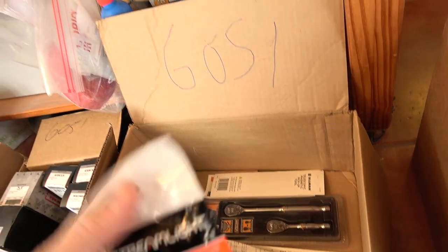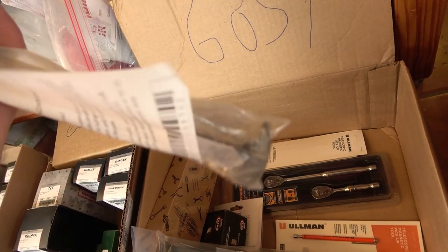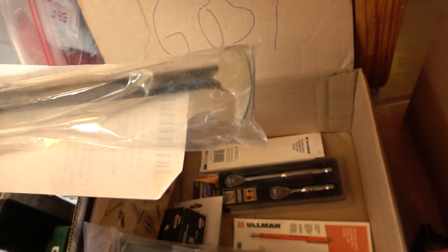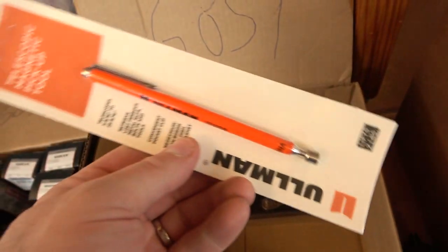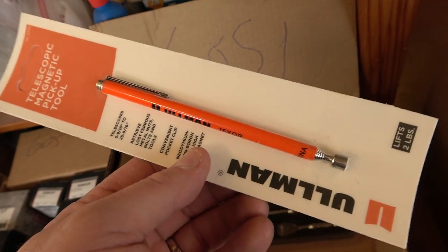Looks like we have some replacement parts for Streamlight lights. We keep a whole line of switch caps and pocket clips, batteries, and other stuff on the truck that we can just swap out if we need to. It's a tiny little lady's foot pry bar from K-Tool. Ullman is the brand of inspection mirrors and magnetic pickup tools that we carry. Oh, more magnets.